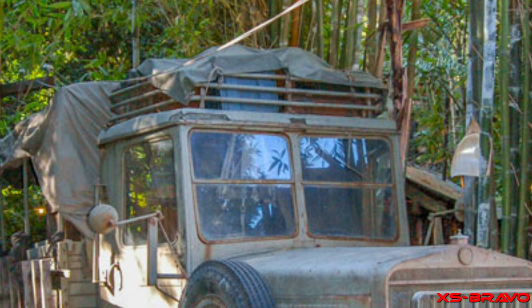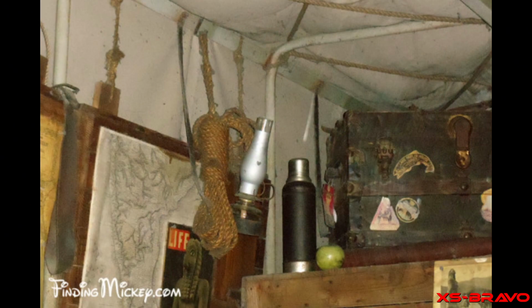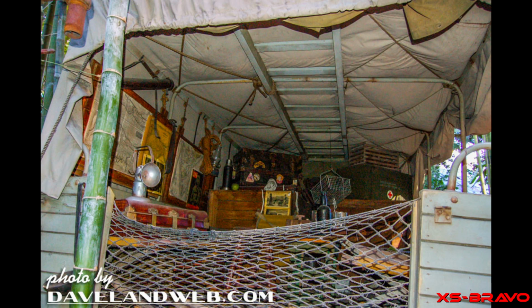Now we're going to go to the back of the truck, known as the cargo hold, which had a lot of items back here. There was an oil lamp that had a hidden Mickey. I think this was added a little later in the 2000s. So in 2018, they replaced the tarp. Because they did this, a lot of the details were removed.